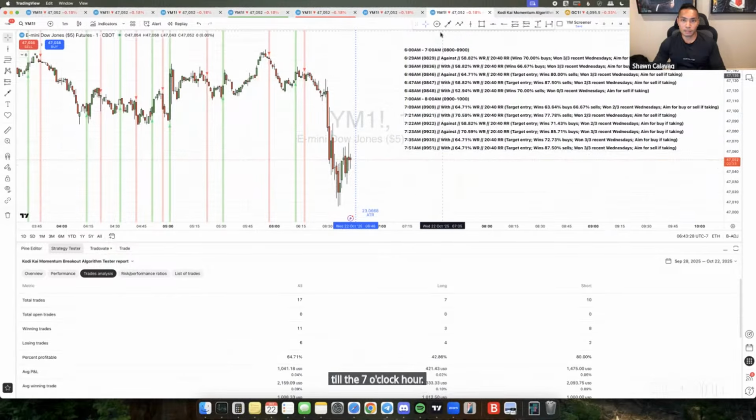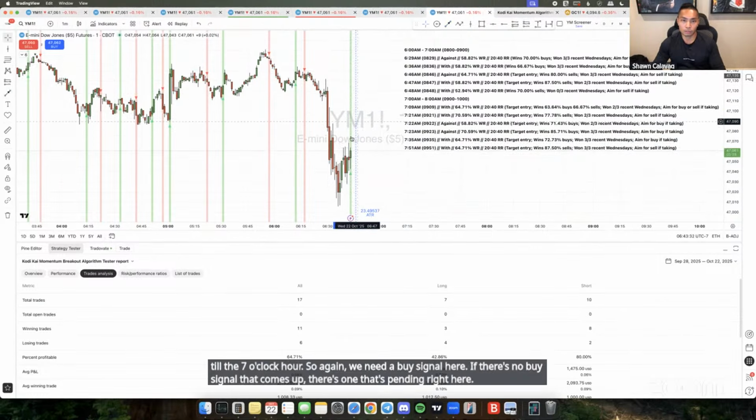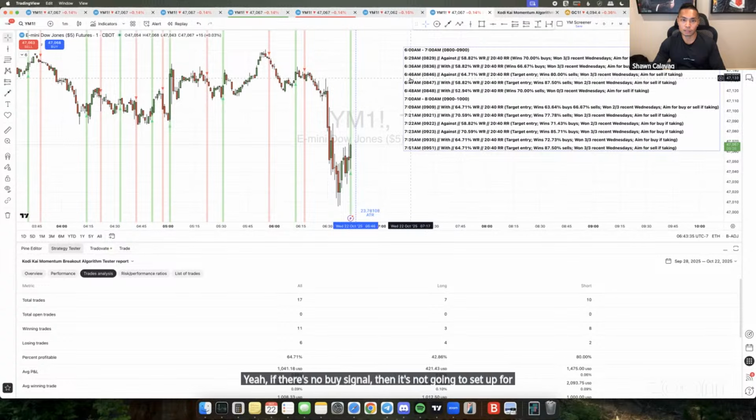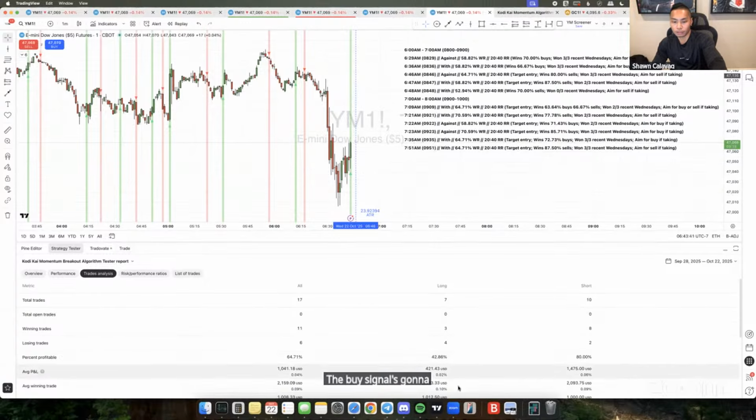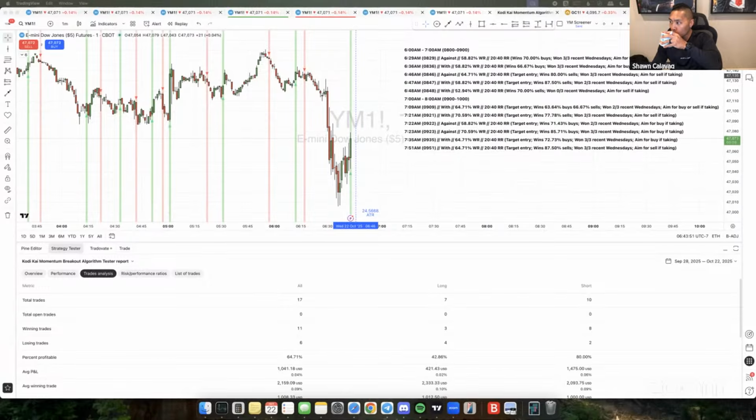So again, we need a buy signal here. If there's no buy signal that comes up, there's one that's pending right here. If there's no buy signal, then it's not going to set up for the entry at 646. But if we do get a buy entry, this is probably going to set up. The buy signal is going to have to hold until we get to the actual entry. So buy signal right there was pending, didn't actually close.